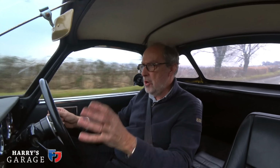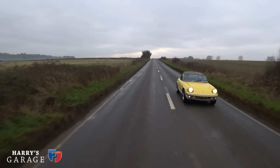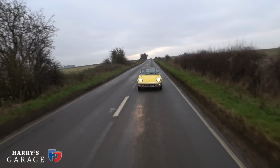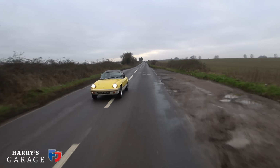But the likes were, one, the sheer amount of performance available, still shocking today. And down a road like this, it is exemplary. You need a GR Yaris to keep up with this thing down here, even in these rubbish conditions of today.